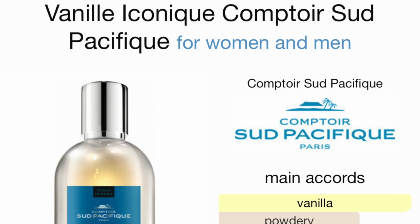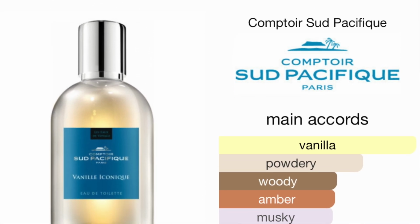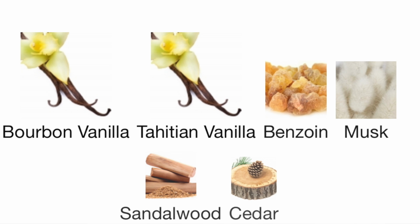Main accords for Vanille Iconique by Comptoir Pacifique are vanilla, powdery, woody, amber, musky, warm, spicy, balsamic, and sweet. Fragrance notes are bourbon vanilla, Tahitian vanilla, benzoin, musk, sandalwood, and cedar. This one's a little bit more unisex leaning than any of the other ones I have to share with you. This is absolutely gorgeous. It's not sugary sweet. So if you're into vanilla, but you don't want it to be super ooey gooey sweet, teeth are gonna fall out of your mouth, this one I would definitely give a try.